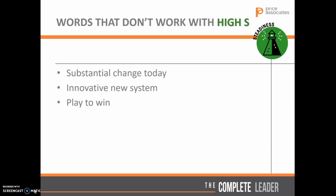And the play to win can also be frustrating for them. So they would rather have the whole team win than one person win. So the highly competitive environment might be stressful for them.